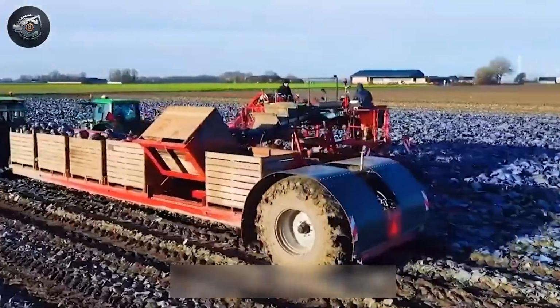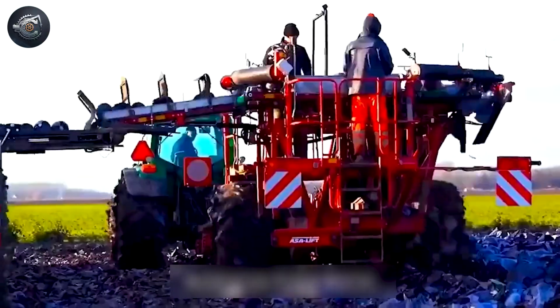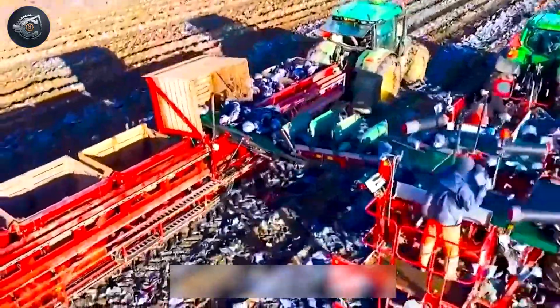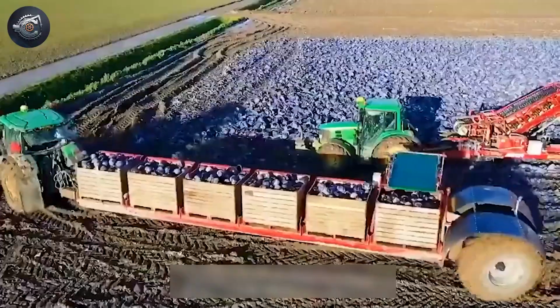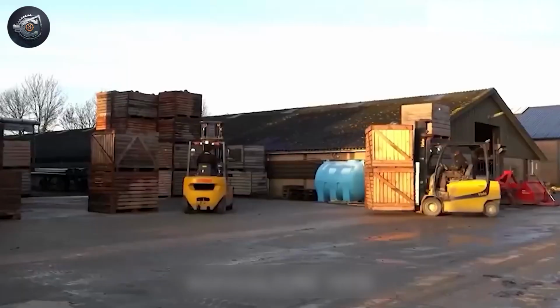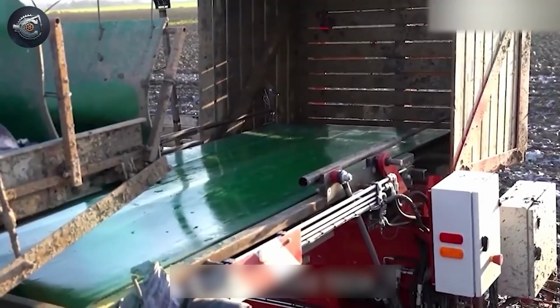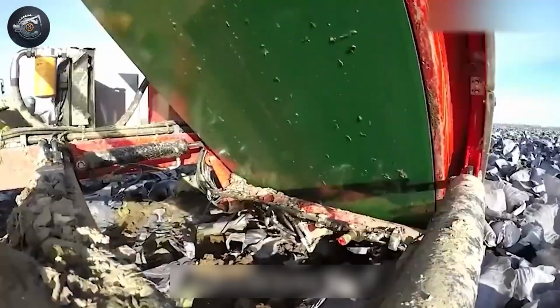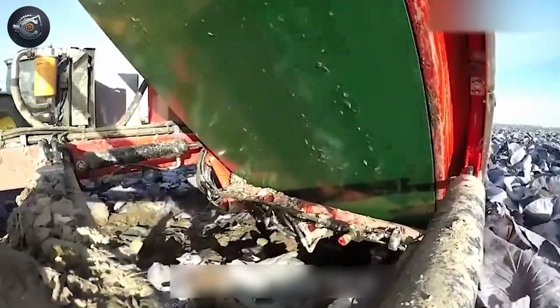The harvester is operated by two people who direct the harvesting and picking of red cabbage. The crops are cut with high-precision blades and delivered to the storage box on the machine to keep them fresh. With the ability to harvest quickly and save labor, this machine helps increase productivity and production efficiency. This amazing machine has proven to be a useful tool in the farming industry here.